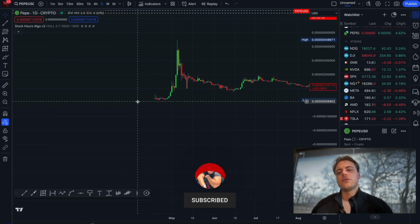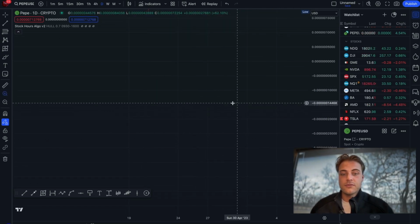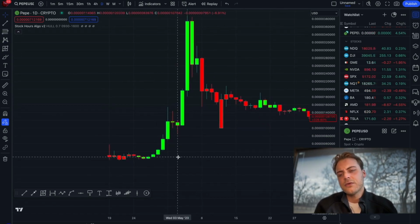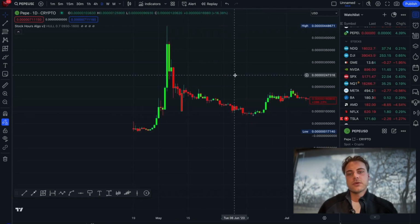I have some friends who had invested before this time. They told me about their investments. I definitely didn't take it too seriously. I really don't like to look at things with multiple zeros before them because to me it kind of seems like a joke, right? But we're talking about gains here.